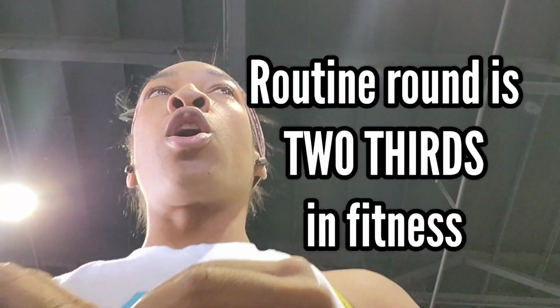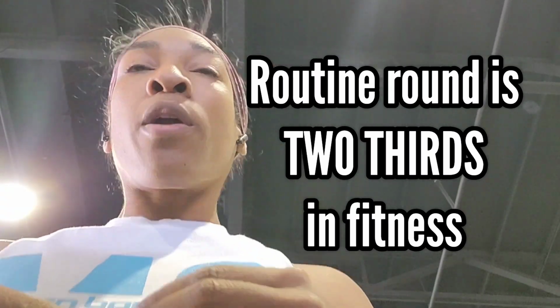In fitness, we have to remember that the routine round is 2/3 of our score. So I think a lot of people look at physiques and then they say, oh, so-and-so should be in the top, so-and-so should be in the bottom. How can you rank so high with such a low physique? When the reality is that, the way the scorecard works, the question should be, how can you rank so high with such a low routine, right?